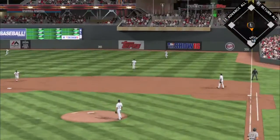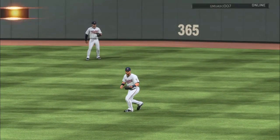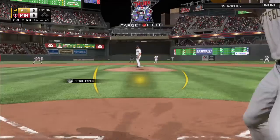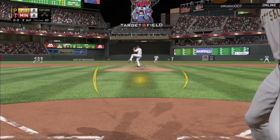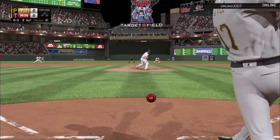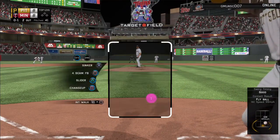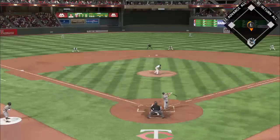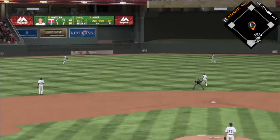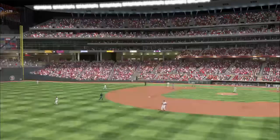Heading out towards shallow right. Plouffe giving chase. And now a lunging catch, and he does a full gainer as well, but somehow hangs on for the second out. This is hit down the right field line, but it's going to get out of play for strike 1. The 0-1. Lifted in the air out towards left center. On the move is Rosario. He makes the catch. What a play on the run to end the inning.